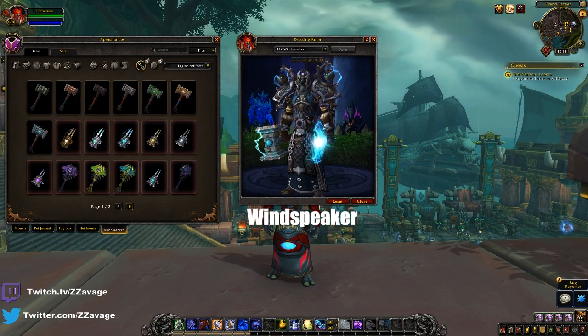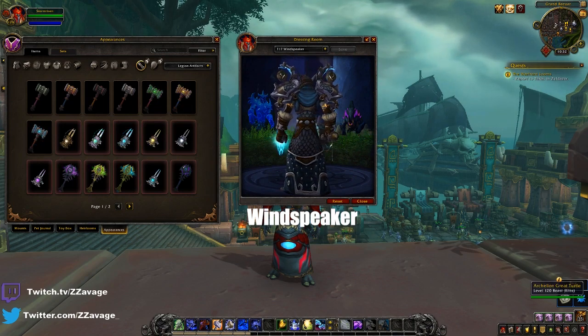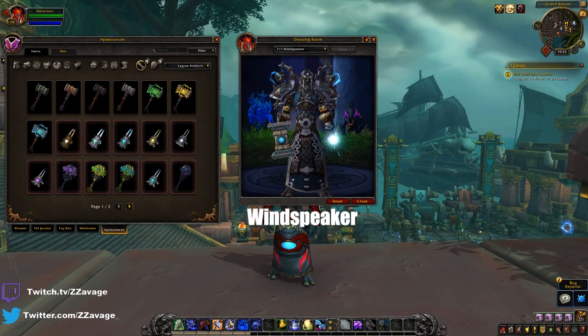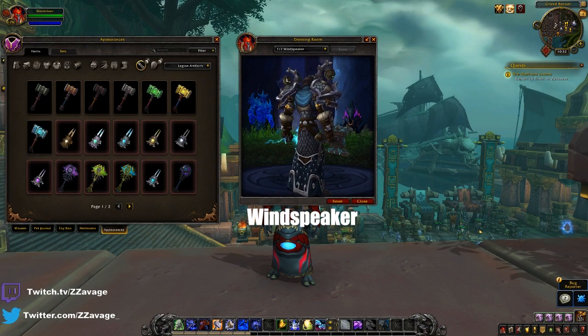This is a nice one. I mean, like I said, I love lightning. I love lightning effects. So, I like this one by default. I think it looks great. Shoulders look good. Not the best, but it looks decent. Looks decent all around.